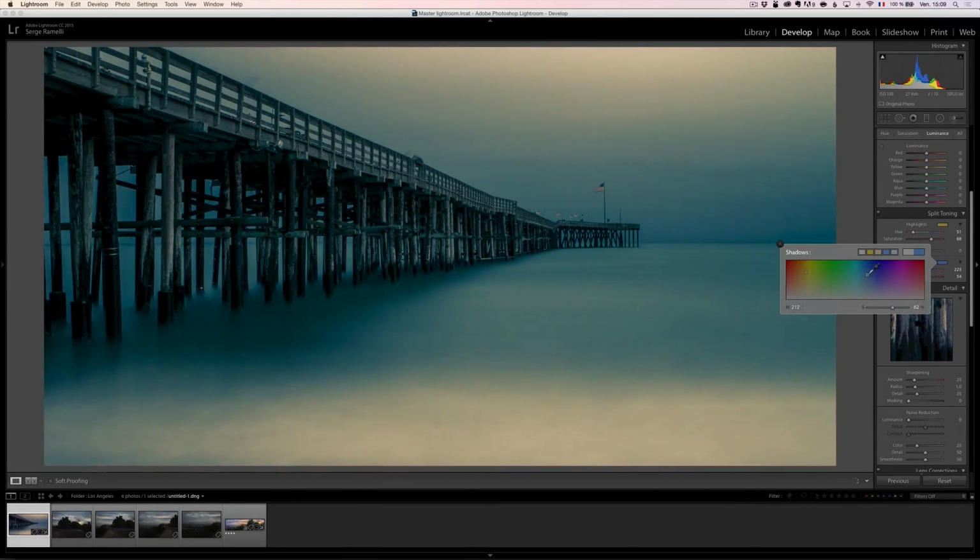So I'm going to go reverse. I'm going to add a little bit of blue in the darkest color. Once you've done that, you can fine-tune your saturation. If I go left, I'm taking out the saturation in the highlights. If I go right, I'm adding some saturation.